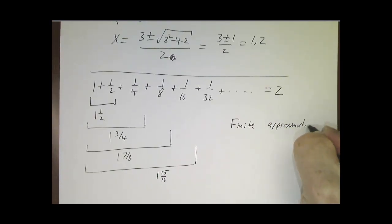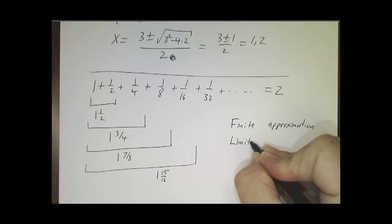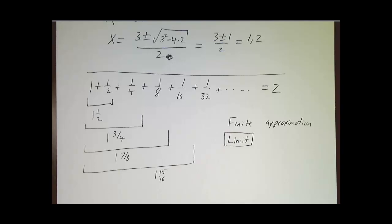You want to get close to your answer. You want to get closer, and you want to get closer, and you want to take a limit, and that's how we do all of our calculus. Derivatives are limits of ratios. Integrals are limits of sums. Infinite series are limits of a different kind of sum. But everything in calculus is a limit.